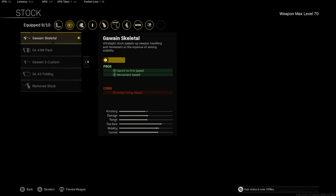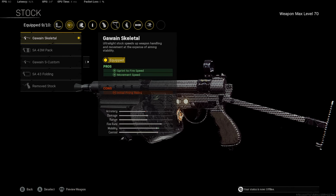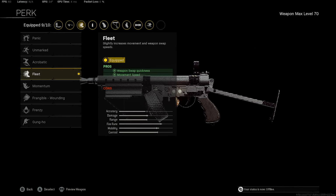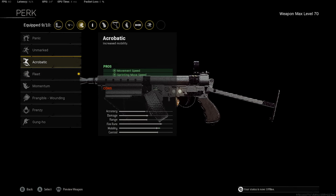If you guys have not tried the monocular reflector, give it a shot, because this is my new favorite sight for SMGs. As far as the stock goes, I go Gowan Skeletal Stock for better sprint to fire speed and an increase to movement and sprinting speed. It does hurt your initial firing recoil, but don't even worry about it. This is your SMG, and this thing barely moves as it is. As far as perk goes, if you use Amped, go with Acrobatic for better movement speed and sprinting move speed.